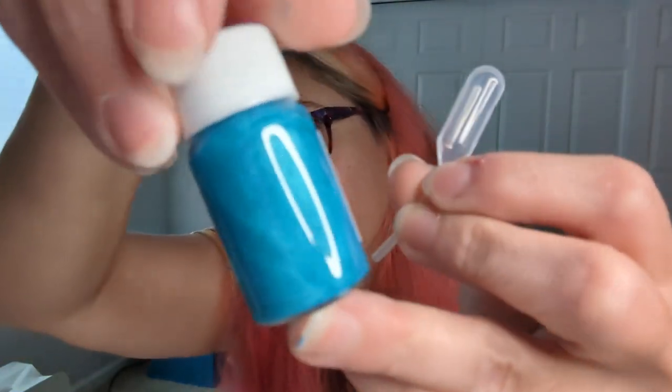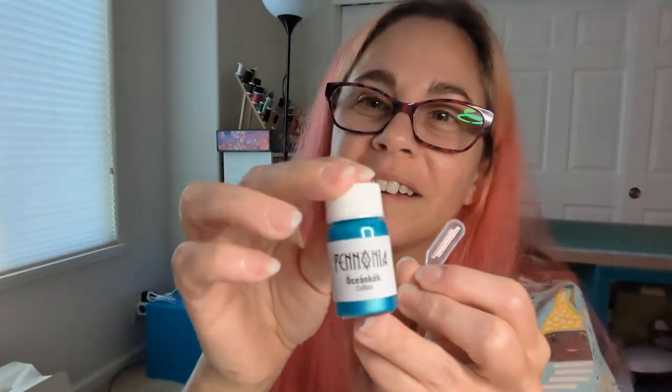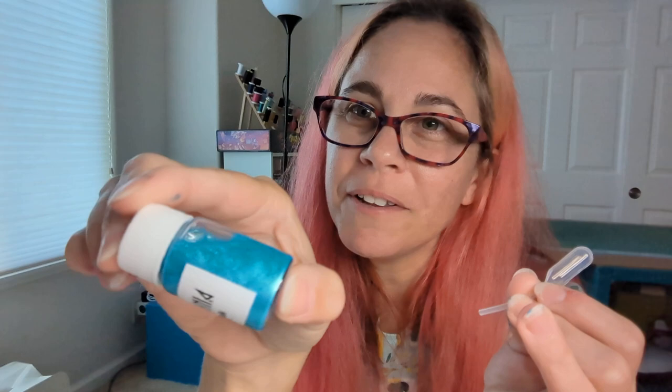DIY shimmer. So Pannonia sells liquid shimmer that you can add to inks, so you can make your own shimmer inks. So I got three colors. This one is ocean blue. Ocean keck. Keck is the word for blue. I learned that from Amanda.